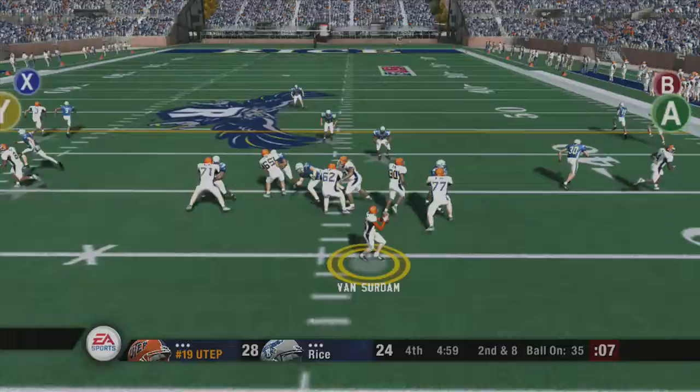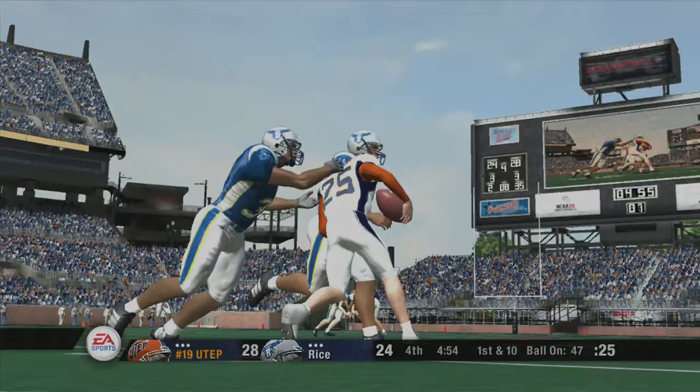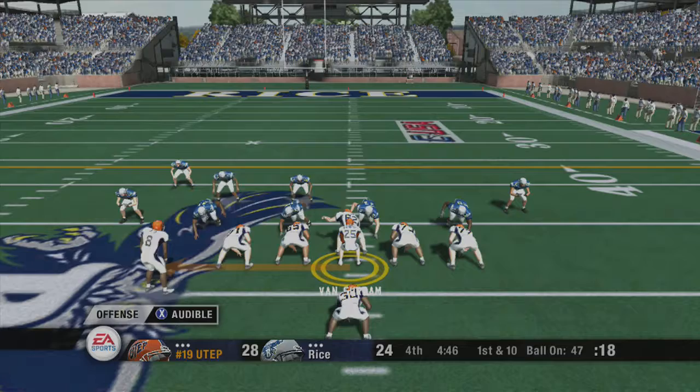He drops back. Looks. Scrambling around. And down he goes. At about the 47-yard line. Gain of 18 on the play. It's first and 10. Ball on the 47. They come out with three wide receivers. They're changing the play.